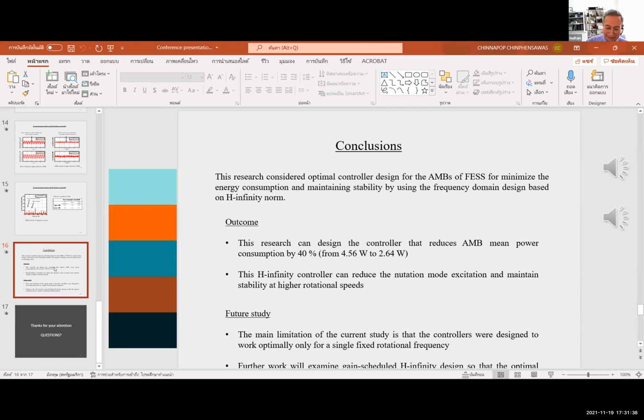Okay, so any more questions? I think Hong Pan, you pointed out that you used only one speed, and in a real application, of course, the speed is going to be variable. So you did discuss that very nicely at the end. Thank you. No more questions? Because I like this research project.